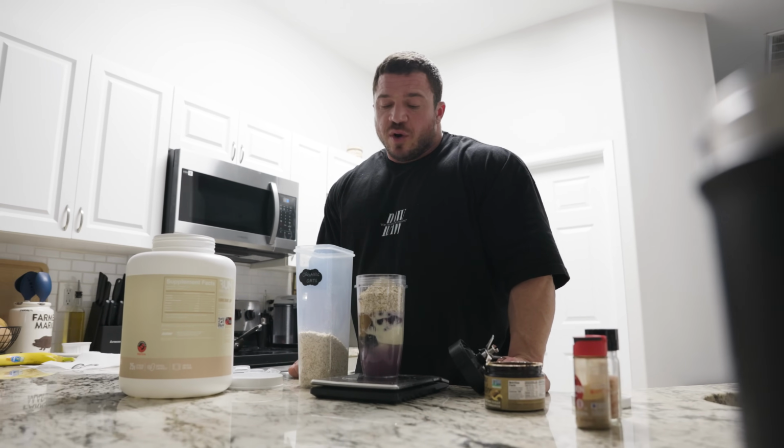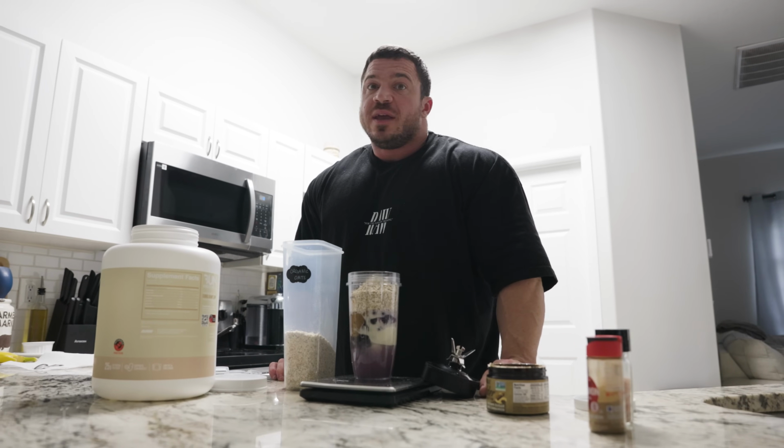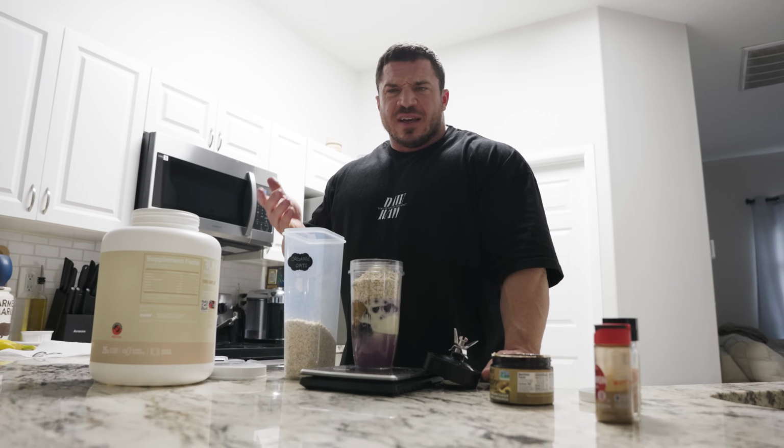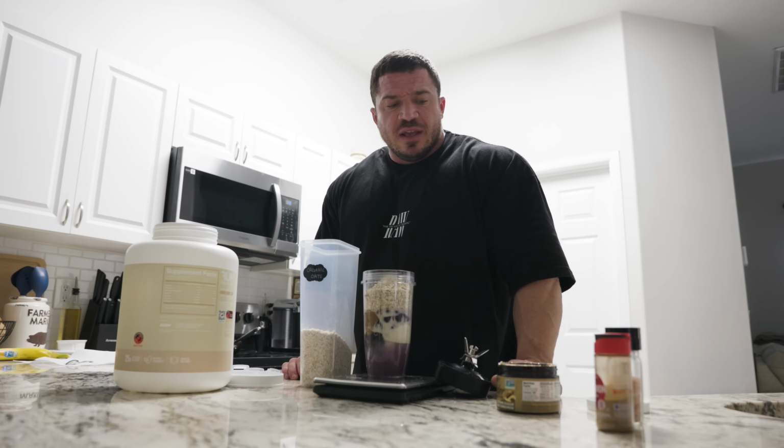Somebody that trains early in the morning, I've had a lot of people, I give them this idea to make it the night before, wake up in the morning, and down it right away. It's almost like an overnight oats kind of thing, and then you can train right after that. So it's a good idea for that as well.